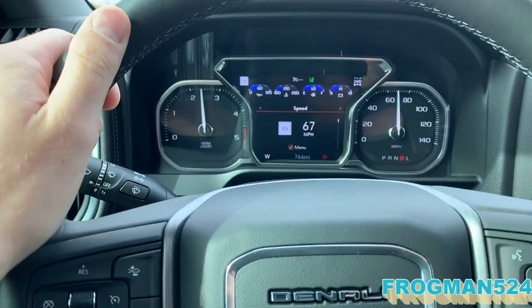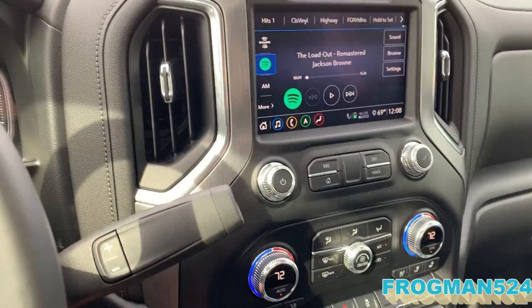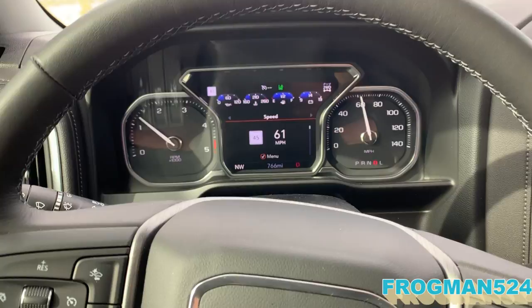So it definitely has the power when you need it. I think with the traction control off in this cold weather, well, it's not too cold, 69, it would definitely break the tires loose. Not as fast as a twin turbo LML with injectors and pump and all that, but you know, for a stock truck that's got a 5-year, 100,000-mile warranty, you can't beat it.